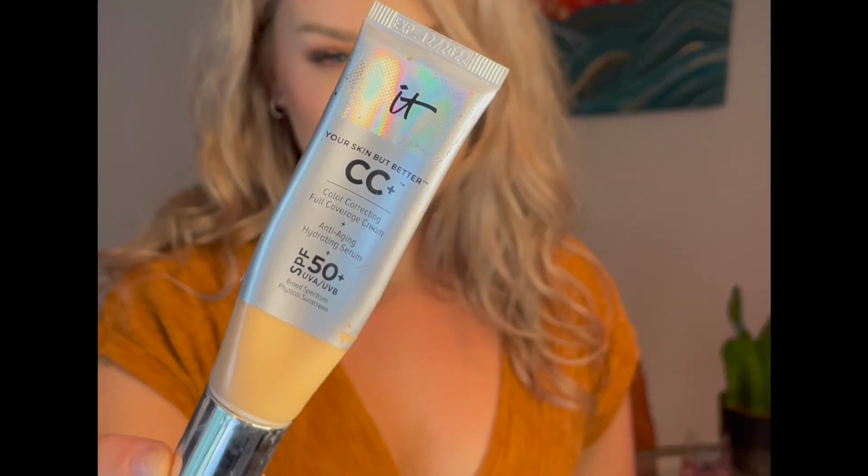I want to show you guys one of my favorite fall looks using some of my favorite products right now. It's really simple and easy. I really like this IT Cosmetics CC cream. It's color correcting. It gives you that full coverage that you're looking for. It's got 50% SPF, so you really can't go wrong with that.